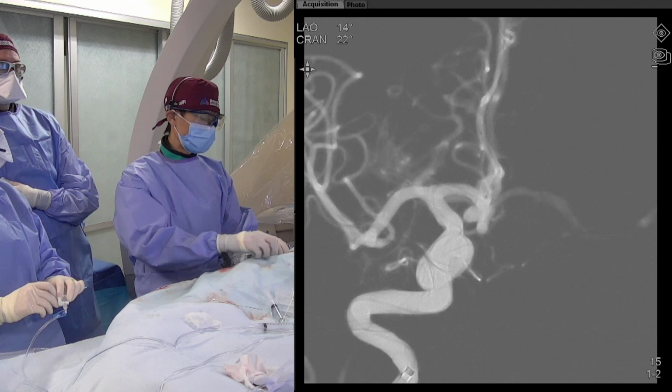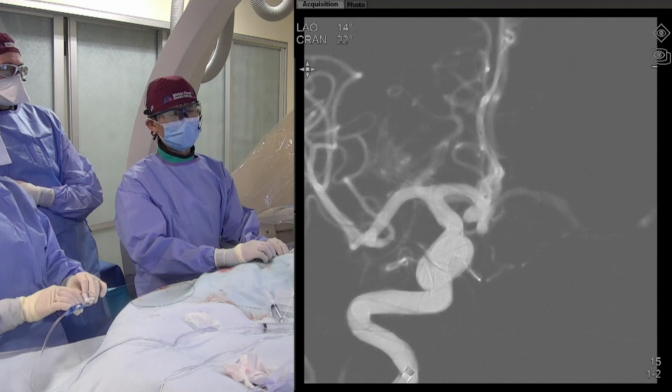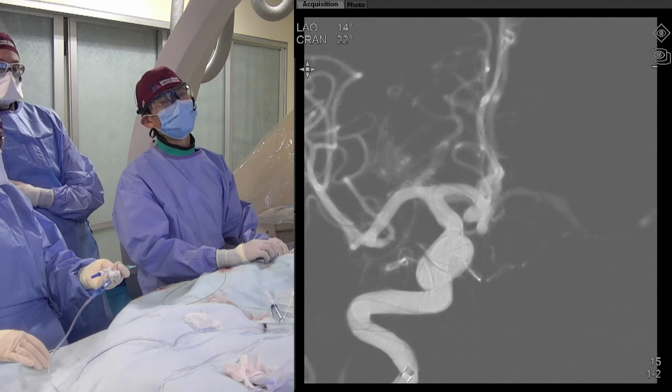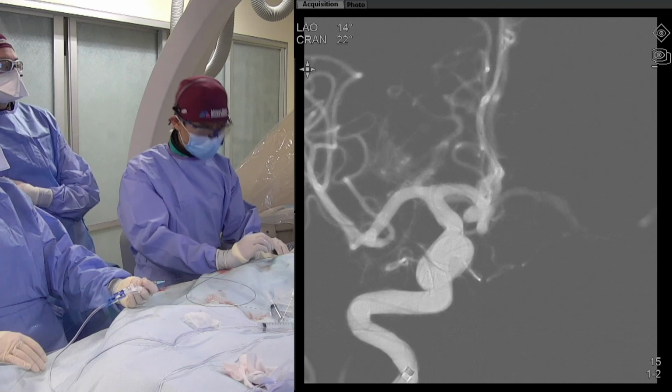You may not be able to completely close the neck, but if you use Target 360 coils, it expands a little bit to find the space and fit the wall and fill up the rest of the space. Fill up the aneurysm nicely, I think. So I'm thinking 3D shaped coil from Stryker, an electrically detachable coil.